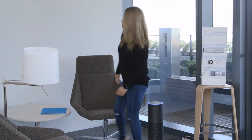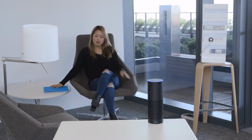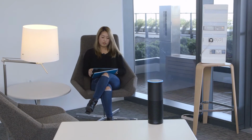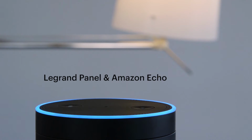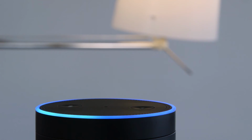Alexa, turn on the light. Okay. Here, ARTIK Cloud enables you to control the light connected to the Legrand panel with an Amazon Echo, even though they were never designed to work together.